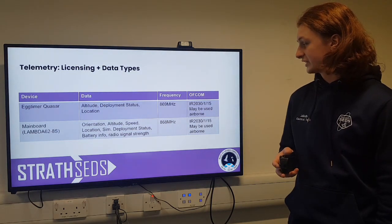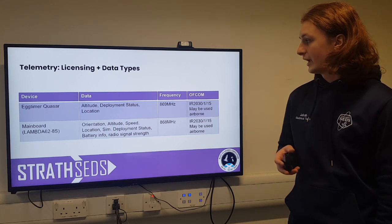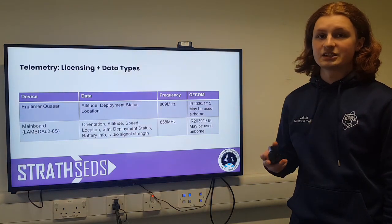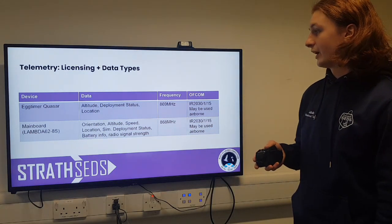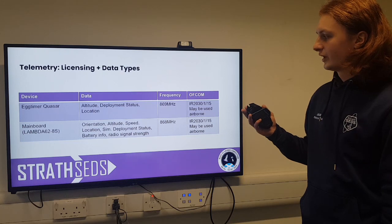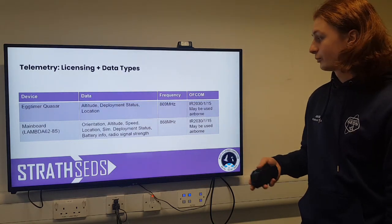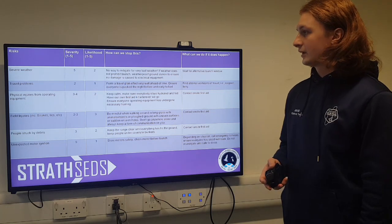They're all operating under the same license, which allows for airborne use, and both of them will share altitude and location data to maximize the chance of finding our launch vehicle and payload. But also our own telemetry will include the speed and the deployment status of our own recovery systems, battery information, and all the additional information that the COTS computer doesn't collect.